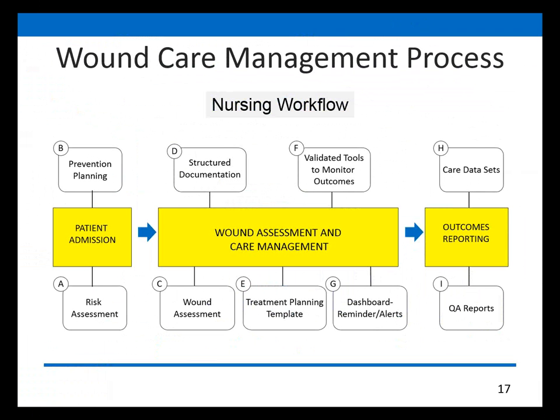The wound care management process, as you can see, can be rather complex, and this technology can help manage some of that complexity. On admission, each patient has a risk assessment for wounds completed, and prevention of any wounds is planned. If wounds are found, you enter in a wound assessment, and then it provides structured documentation. Our treatment plans are completed using a pre-programmed template, and evidence-based and validated tools are used to monitor the outcomes. We have dashboard alerts, and we have reminders that keep us up to date and proactive with our documentation. And then finally, on the back end, we have outcomes that are reported via the care data sets and through our QA reporting.